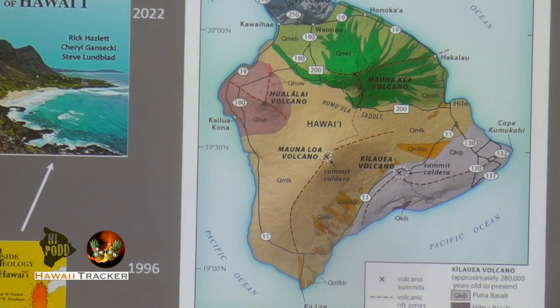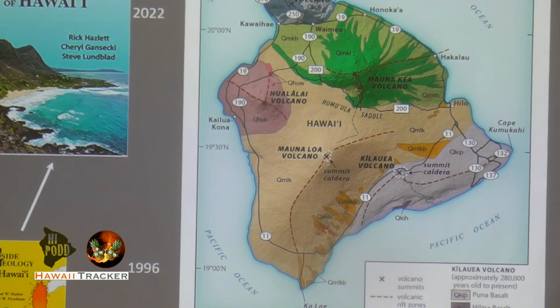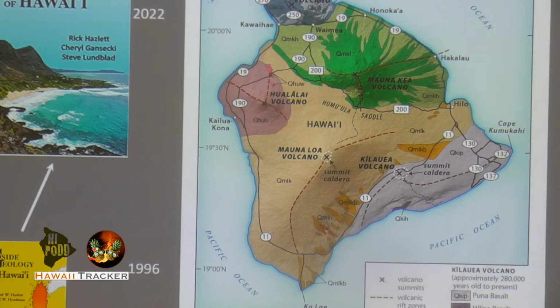There we go. Okay, so we had an eruption in December coming off the summit and coming down from the northeast rift of Mauna Loa towards the saddle. We've currently got a lava lake erupting in Kilauea, and we're going to talk about an area that's just south of that.